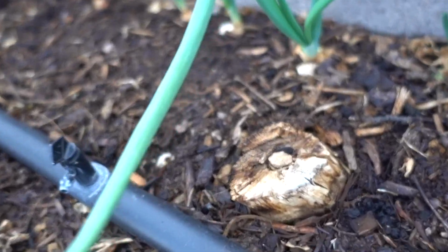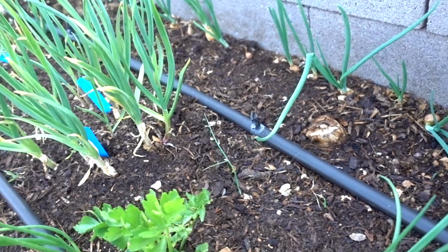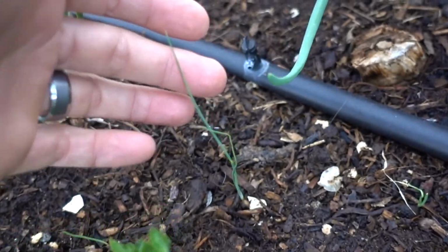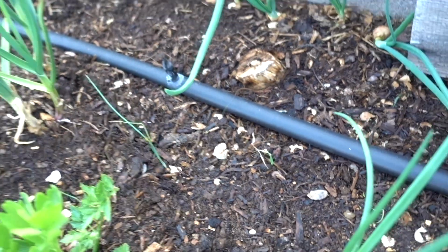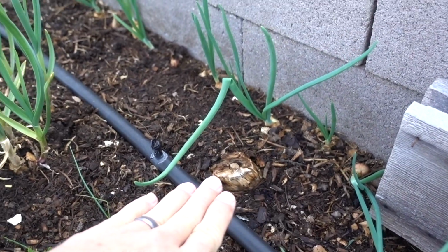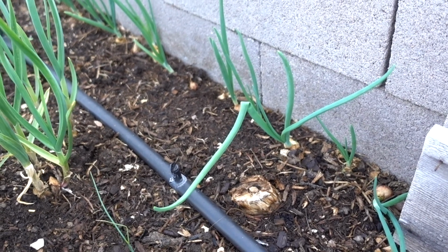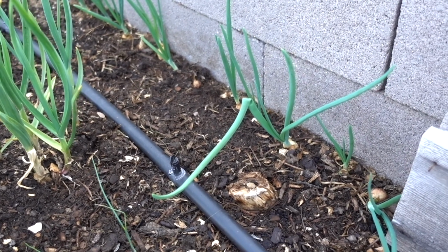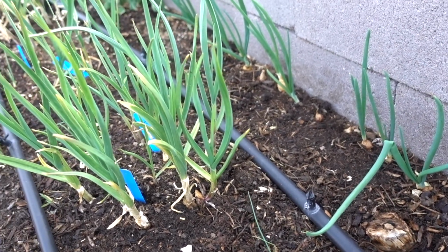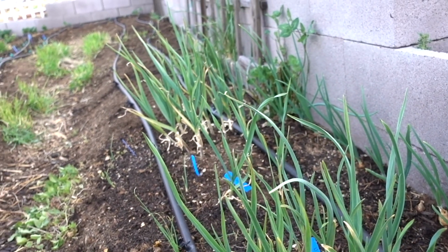There's an old stump of a sunflower, and so we do the no-till or no-dig method here. There's a little baby onion growing right in there. And the no-dig, no-till method, we just cut off the plants at the root level, or at the soil level, and leave the roots in the ground. And we found it is really beneficial to our garden.